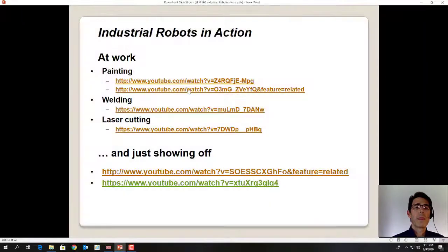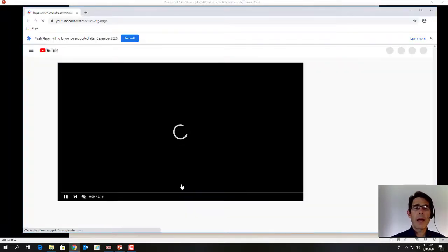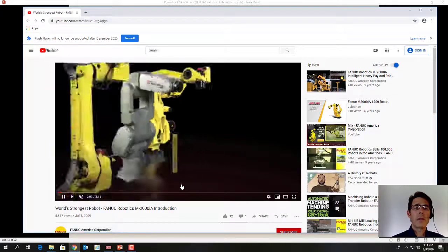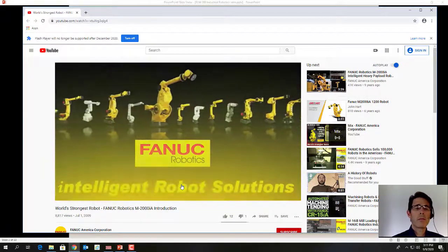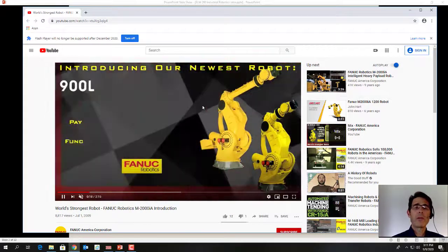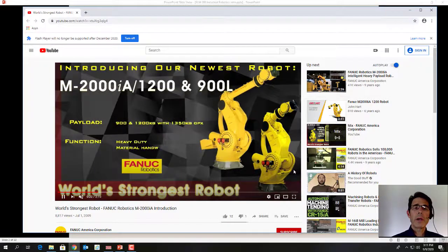All right. And the last one here is from FANUC robots, which is the kind of robots we're going to be using in the lab. And this is their largest robot. It claims to be the world's strongest robot, and I have no reason to think that's not a true claim. It's the M2000IA. The ones that we have in the lab are the LR-Mate 200iD. It's much smaller, obviously, but these robots come in very different sizes.